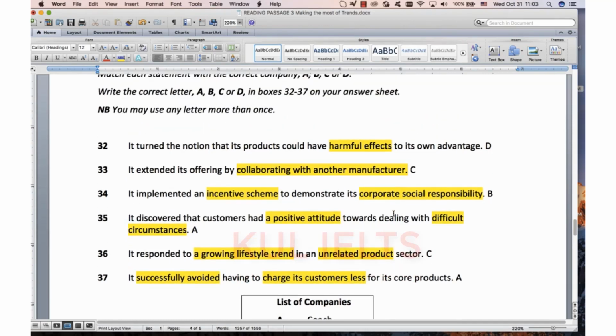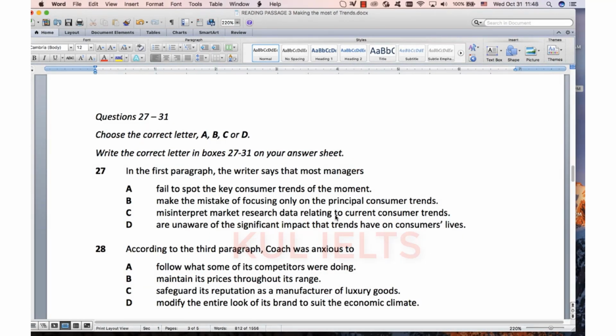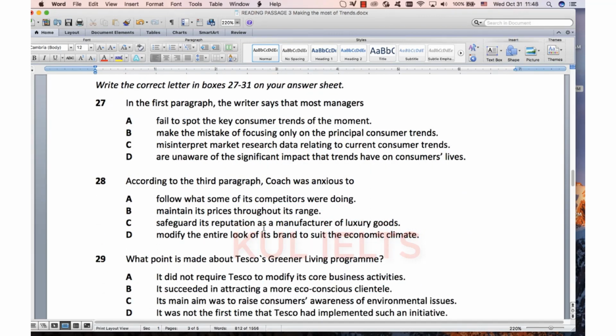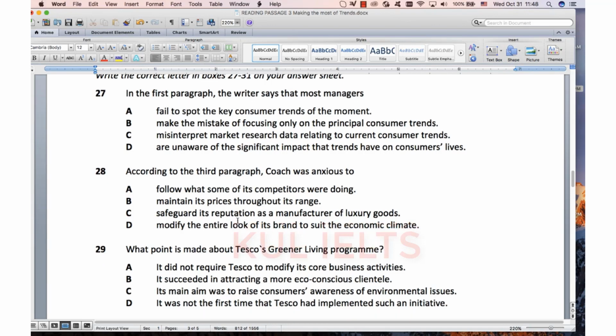Let's do the multiple choice. Okay, and then on to the multiple choice. As usual, I'm going to do them quite quickly and sort of just show you where the answers are, because there are not many tips and tricks for multiple choice. It's the most difficult question type.